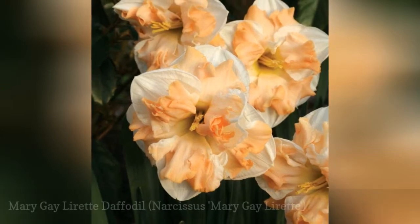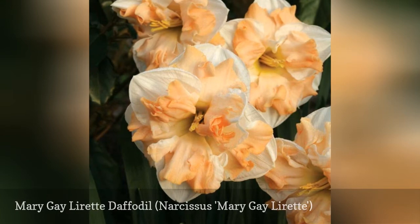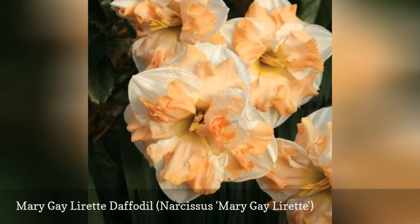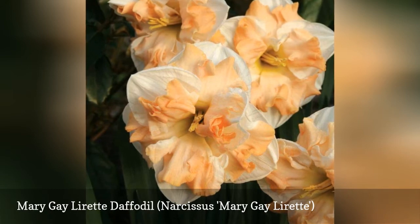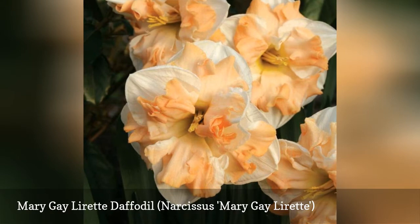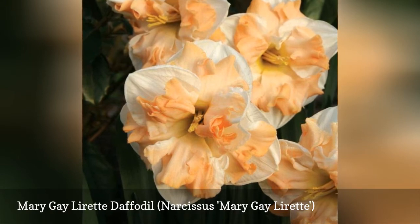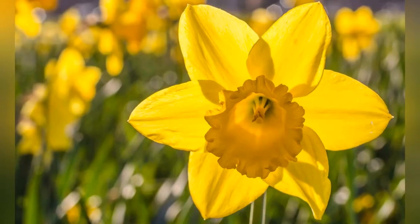The Mary Gay Lirette daffodil is a distinctive addition to a spring garden. Most pink daffodils lean more toward apricot or salmon, but this 2013 introduction sports a true pink. Its extremely ruffled split-cupped collar makes it nearly unidentifiable as a daffodil, bearing more of a resemblance to a peony. This showy flower typically blooms in April.